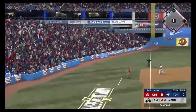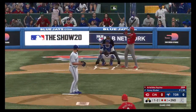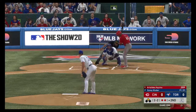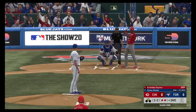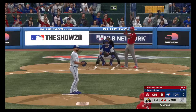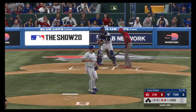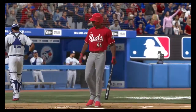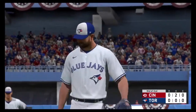Ground ball foul down the left side. A 1-2 pitch. That's ball 2. 2-2 count. Strike 3 called as he can't get the bat off his shoulders. Side retired. Reds leave 1. We'll go to the bottom of the second. No score.